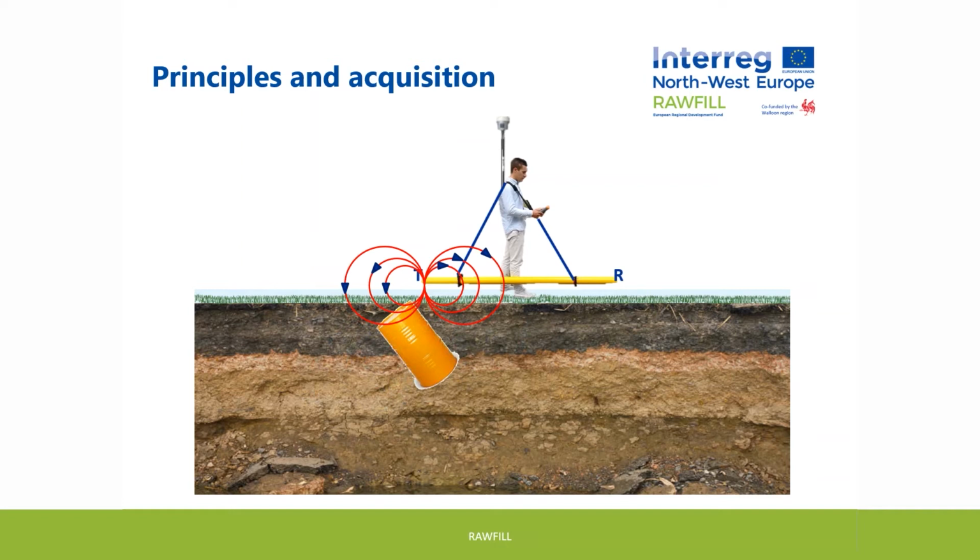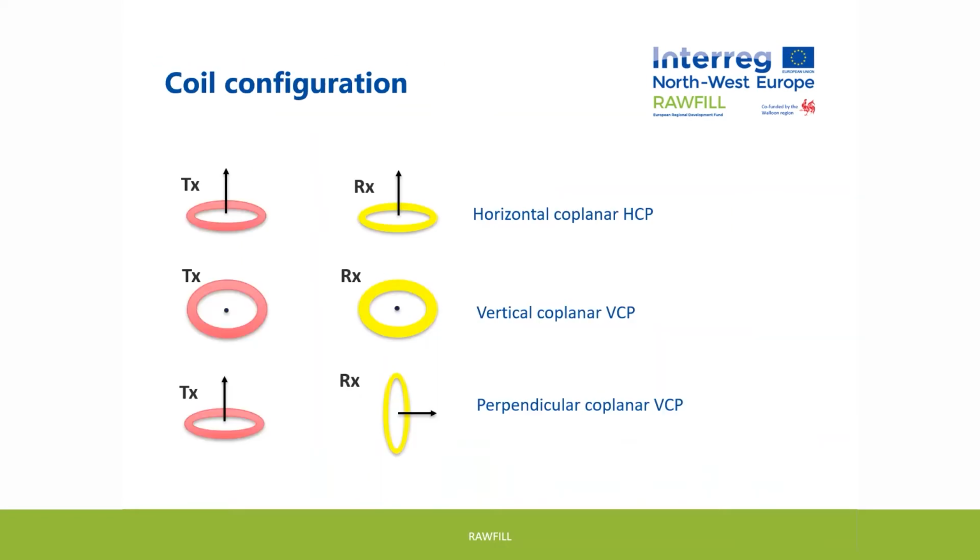By making a few assumptions, the imaginary part of the ratio between the secondary and the primary magnetic fields can be associated to the apparent electrical conductivity of the subsurface, and the real part of the same ratio to its magnetic susceptibility. There are different coil orientations that affect the sensitivity and depth of investigation.